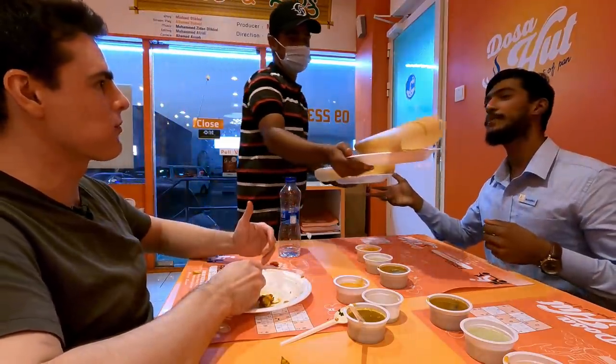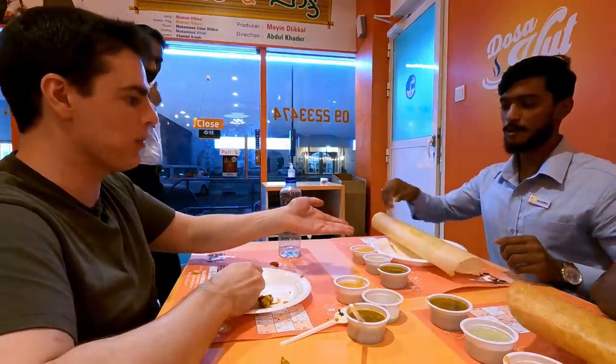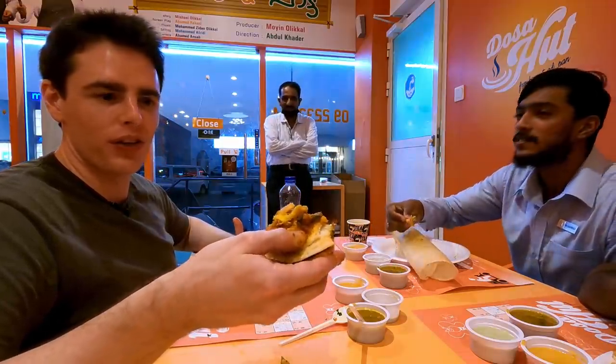Plain dosa. Yeah. See? This is your one. Paper dosa. They're making the plain dosa, just with the ghee. So just very nice and simple, light. You eat it with the chutneys and the sambar. Okay, current odds are 50-50. I'm 50-50. This is going to be like three mouthfuls.